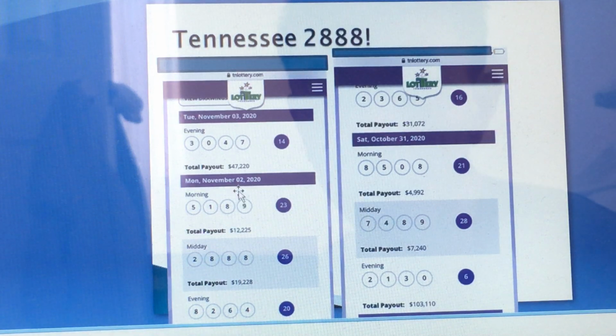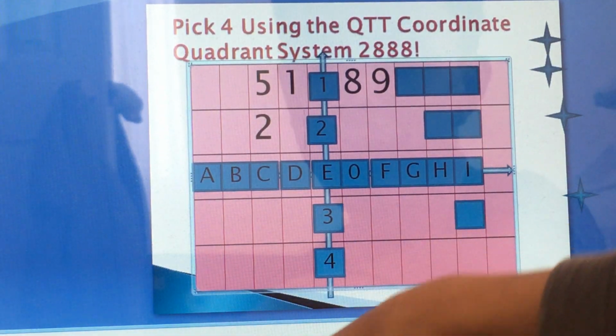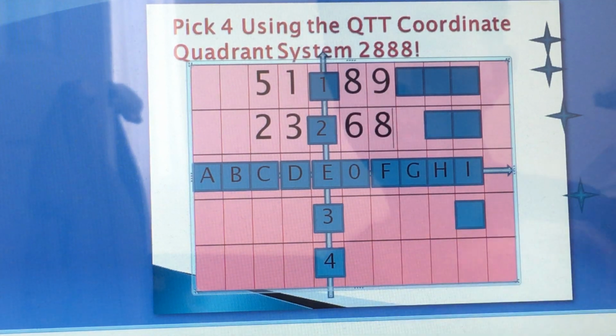After you use the evening of November 2nd, use November 1st. November 1st was on a Sunday, and that's what I'm talking about. We'll have one draw that day, so you don't have morning or midday. So I'm going to use that recent draw, 2, 3, 6, 5. If it did have more draws, it might change the outcome and give more winnings. Who knows?